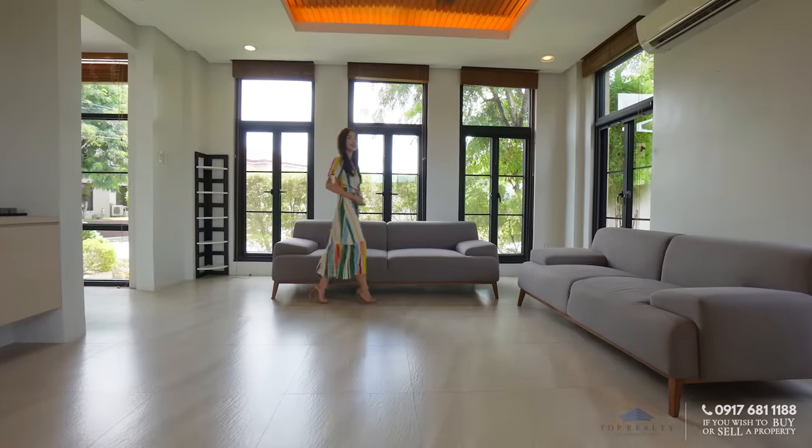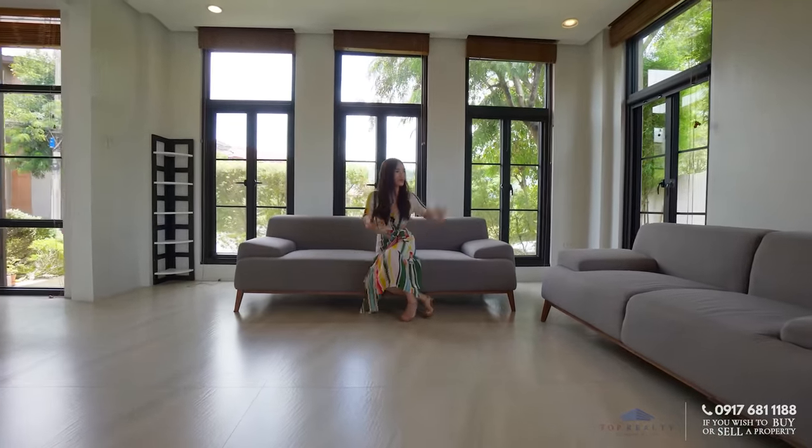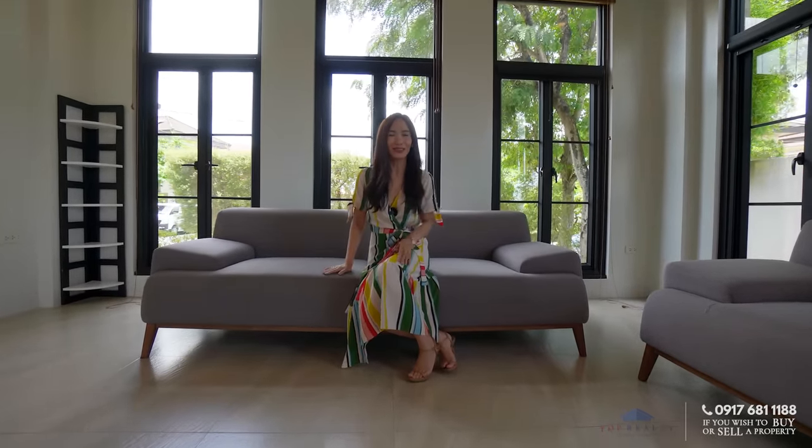This place, it's amazing, right? It makes you feel like you're in Japan. All of those black fixtures, all of the wooden accents, it's amazing. It screams peace and relaxation. Find your zen.